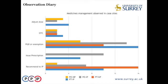So here it's just a chart, breaking down the different types of medicines administration activities. The blue bar is the physiotherapy independent prescribers. Orange is the non-prescribing physios. Grey is the prescribing podiatrists, and yellow is the non-prescribing podiatrists. So you can see here that the non-prescribing physios are making a lot of recommendations to independent prescribers. And, sorry, the third one up, there's a lot of PGDing going on still with the prescribers in each group. And some other activities about making recommendations for over-the-counter medicines.